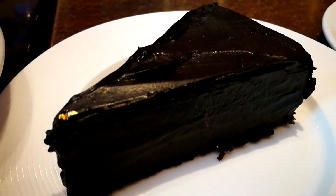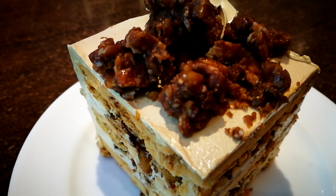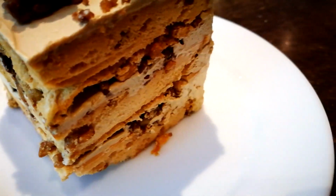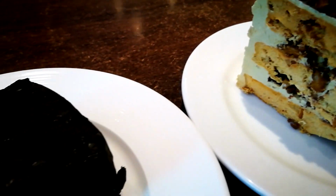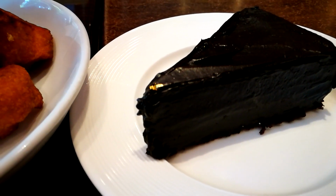To counter the salad, I had to order cake. This is the chocolate obsession cake. Look at that. And this is their coffee and toffee Sans Rival. Look at that. It looks glorious. This cake looks plain, but I'm hoping when I slice into it, it's gonna be heavenly. Okay, so let's start with the salad and tara, kain tayo.